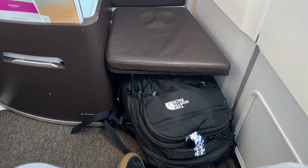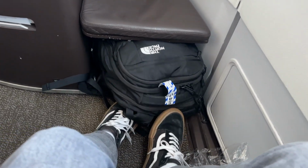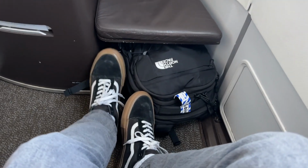Now, something that is super nice about this cabin is you can see here, even with my backpack under the seat in front of me, there is plenty of room for me to spread my feet out, especially to the left and right, and I could put them up on the footrest above if I really needed some more space to spread out.